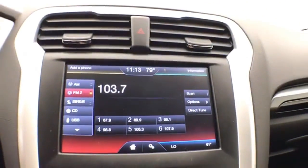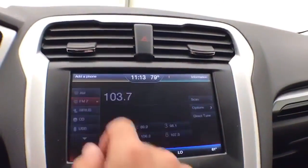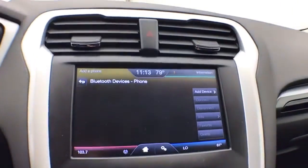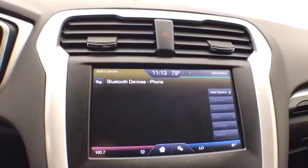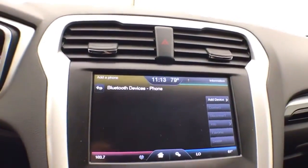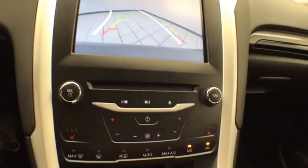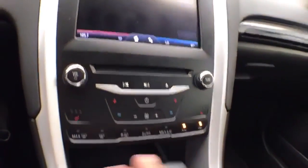radio and CD player. It's also satellite radio capable. Bluetooth connectivity. Search for Sync on your device and select Sync once it is found. For hands-free phone use or to connect other Bluetooth-enabled devices, great for wireless music streaming. And that is, of course, where the backup camera display is. Hard keys below for the things you use most often.